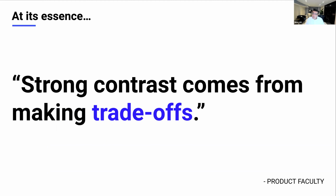And as product leaders, the strength of our contrast comes from the strength of our trade-offs. That essentially means that if you're saying yes to everyone, and you've disappointed none of your customers, you're not really making any trade-offs. Yes, it's okay to disappoint some customers. It's okay to fire some customers, because the customers that you do say yes to, if they're your ideal customers, you can really differentiate in the market.